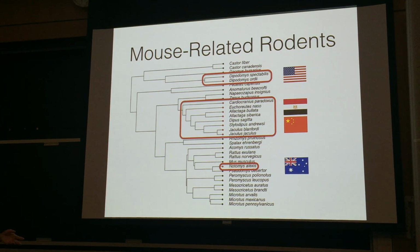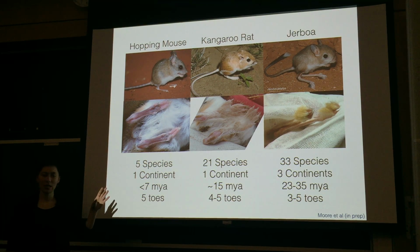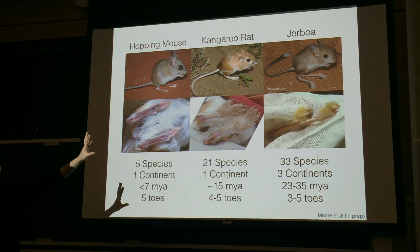So let's take a closer look at these 3 groups. First, you have the Australian hopping mouse, and these animals are the most recent to evolve bipedality. And then in the center, we have kangaroo rats that live in California. And then in jerboas, they are the oldest group of bipedal desert rodents. And although I did work on all 3 groups of bipedal rodents, I'm only going to talk about jerboas today.